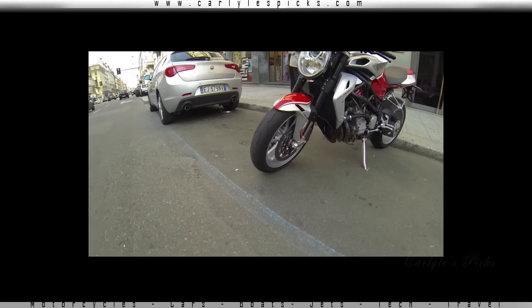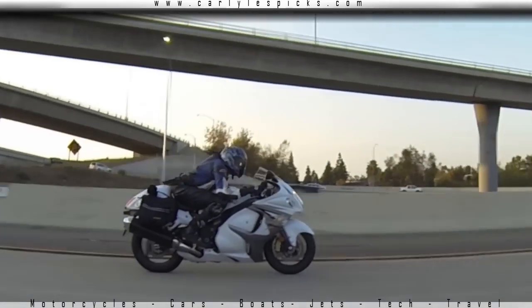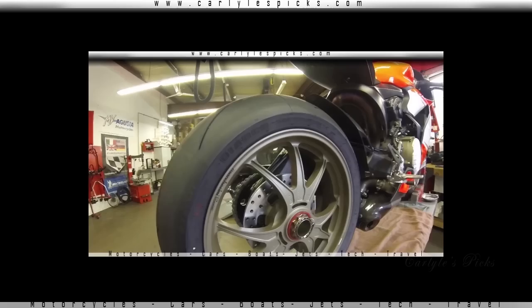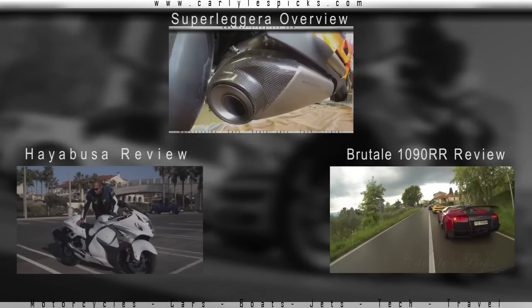You got 4-piston brakes. They're Brembo brakes. Awesome for long distance riding. This motorcycle features a Super Quattro L twin-cylinder engine.